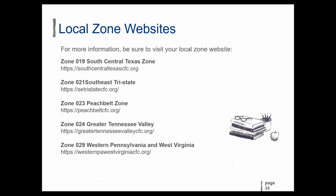Now, your local zone website, I've talked about that a lot, but just in case you haven't been to yours yet, see slide number 33 for a list. Here on this call today, we have 5 different zones represented. We have South Central Texas. The website is southcentraltexascfc.org.